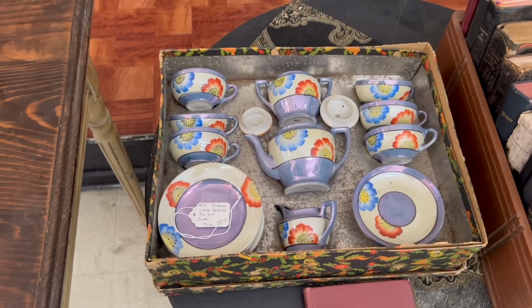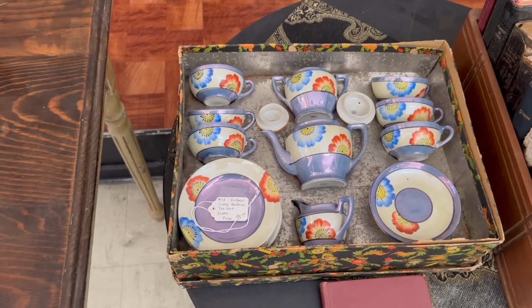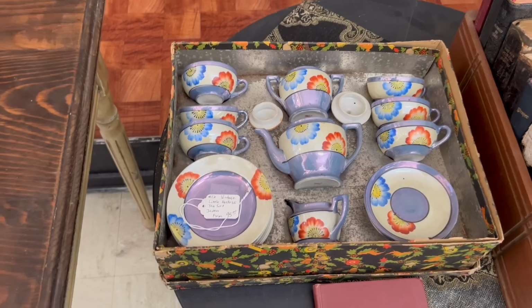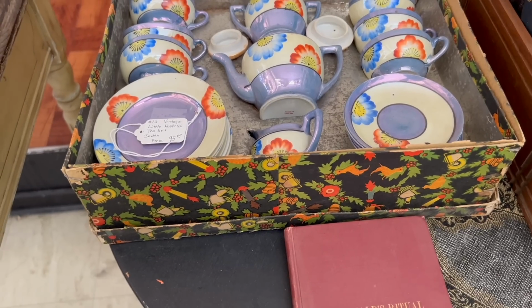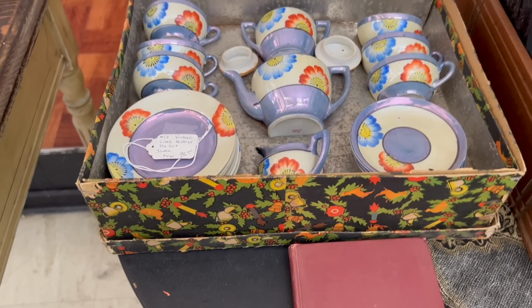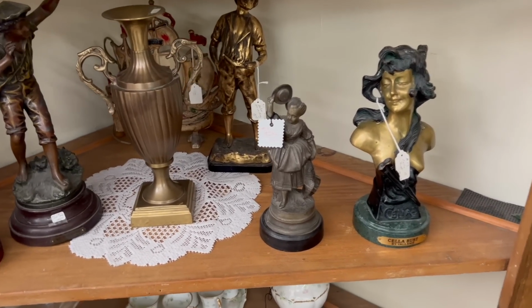Cute little hostess set from Japan in the lusterware. 1934 to 1937 would be the date on this, and you can tell this was originally a Christmas presentation because of the printing on the box. Priced at $95. A bunch of Spelter figures in here.